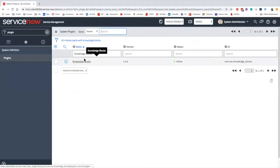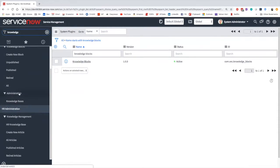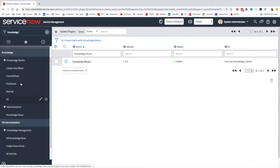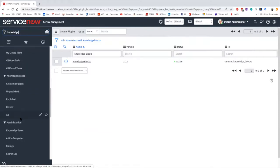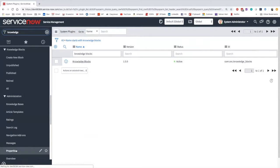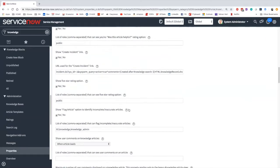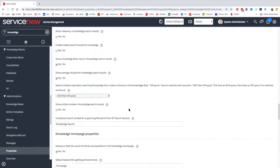To utilize knowledge blocks, it does not require knowledge versioning to be enabled, and you can easily disable the versioning from the knowledge properties. So if you go to knowledge properties, down below here, you can disable knowledge versioning. All the way down here.